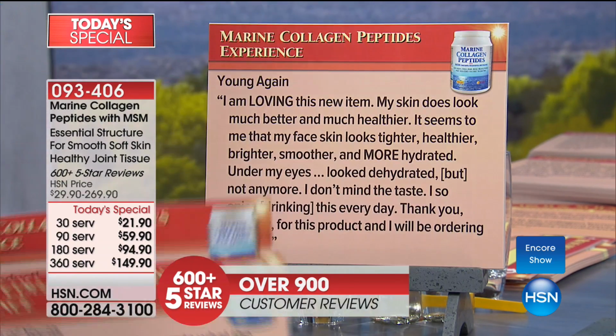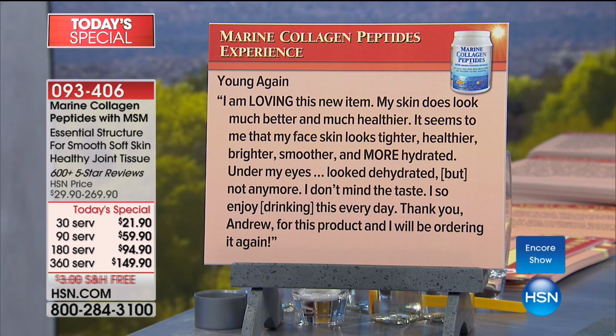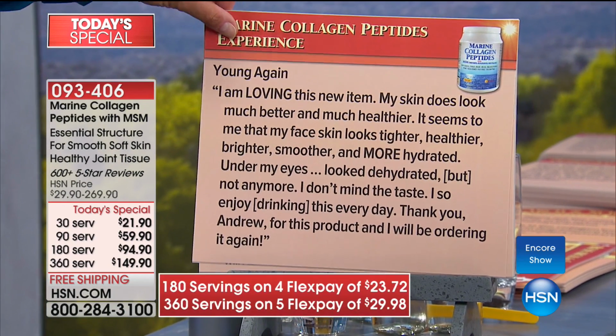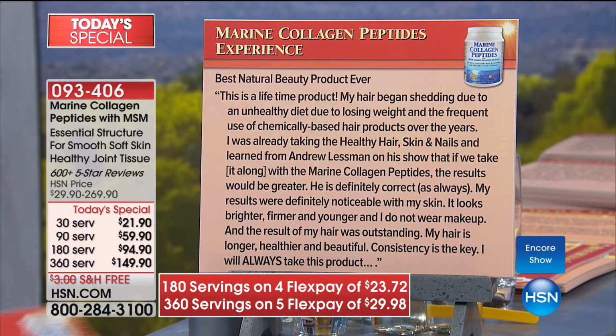Thanks so much, Andrew. Young again. I'm loving this new item. My skin does look much better and much healthier. It seems to me that my face skin looks tighter, healthier, brighter, smoother, and more hydrated. Under my eyes looked dehydrated, but not anymore. I don't mind the taste. I so enjoy drinking this every day. Thank you, Andrew, for this product, and I will be ordering it again. Best natural beauty product ever. This is a lifetime product.